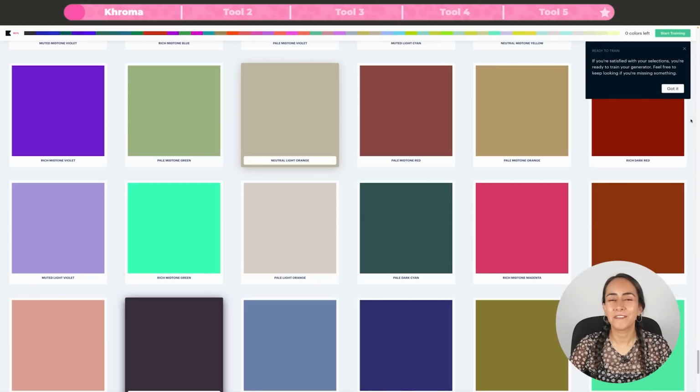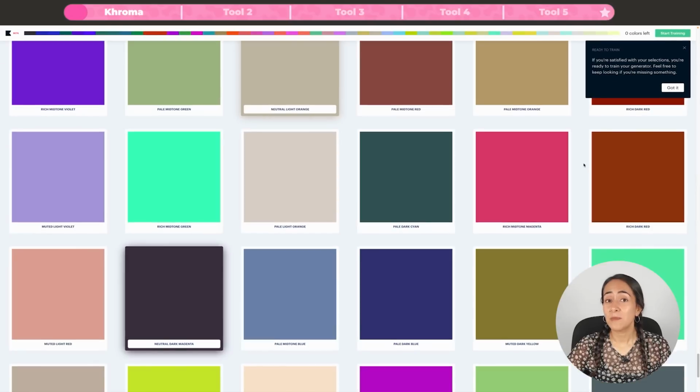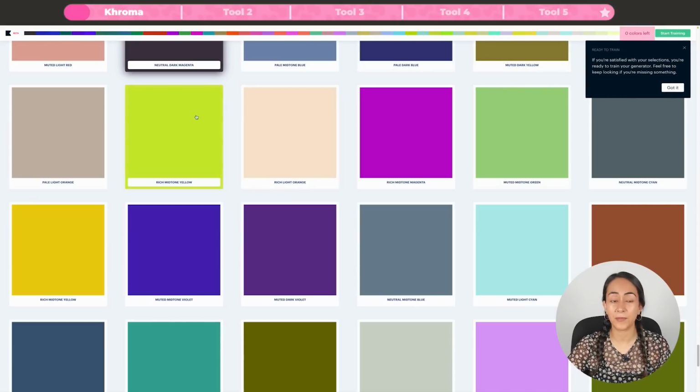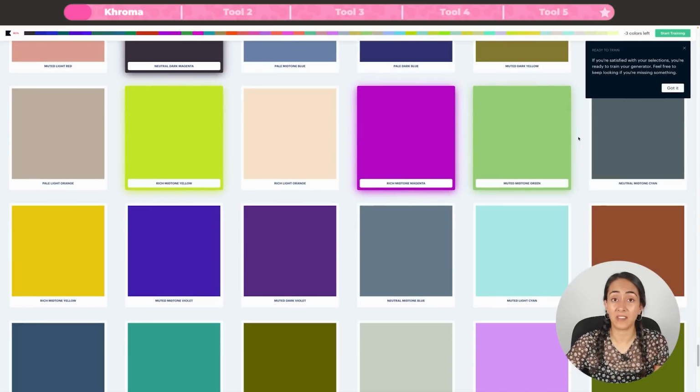Once you have your 50 colors ready, you are going to get this little window which says if you are satisfied with your selections, you are ready to train your generator. Feel free to keep looking if you are missing something. This means that you can actually keep adding colors if you feel that your color palette in here is not complete. So pay attention in here because it says 0 colors left, but when I choose one color more, then it says -1. If I pick another one, -2, but nothing wrong will happen.